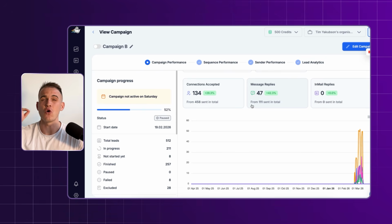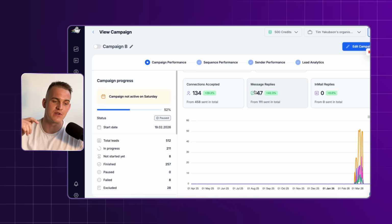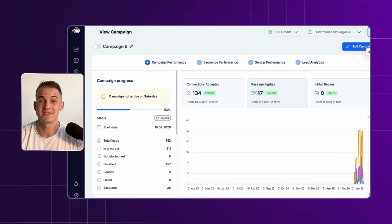Now, campaign B was the polar opposite, so let's take a look at the stats first. You can see that only 134 people accepted our connection request. So they were quite skeptical. In total, it was 29.3% of people that actually connected with us. However, out of those 134 people that connected with us, 47 had replied to our messages, of which we booked over 12 sales calls with this specific client. So let's take a look at the magical template that we've sent out to this specific prospect in the first message.